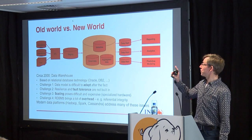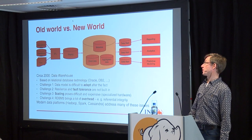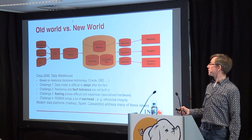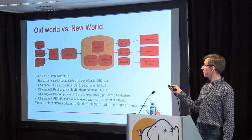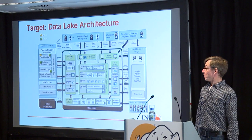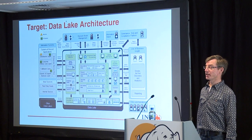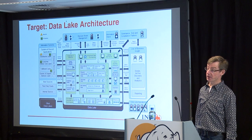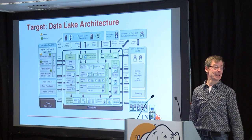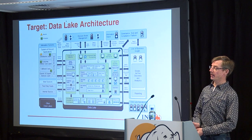So we want to replace this architecture by something better. And this is what our architects drew up. This is what I affectionately call the slide with the many boxes. I stole this from our chief architect. Well, he approved that I use it. And this basically shows all the possible use cases within a data lake.